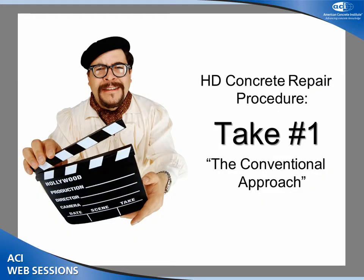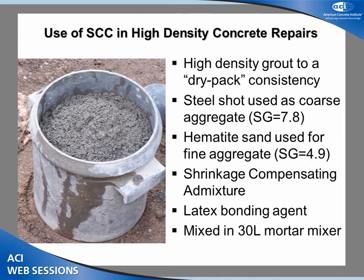So take one. What was our approach? The first approach was actually recommended to us by the consultant, and that was using a high-density type grout with a dry pack consistency. He basically recommended and required that, I should say. We reluctantly agreed to do it, even though we had issues with it, but they saw that with the high-density mortar in a vertical repair application, this was the best way to go. So we took a stab at it.